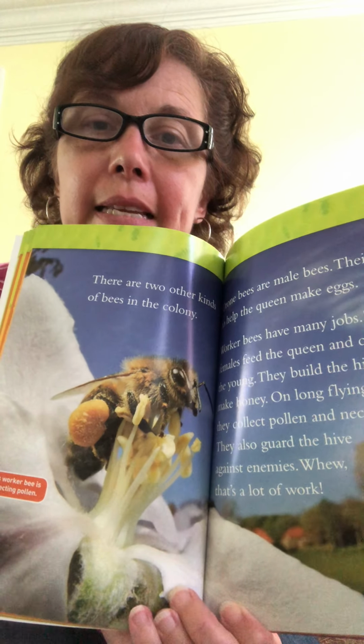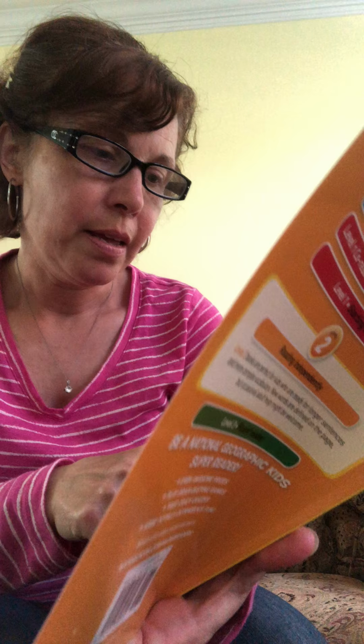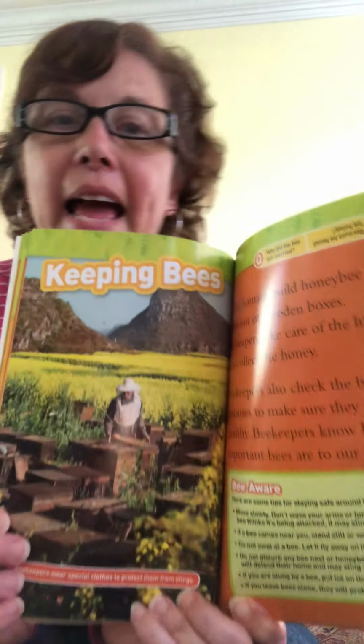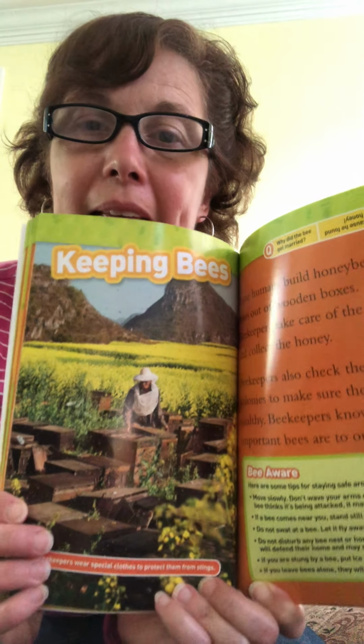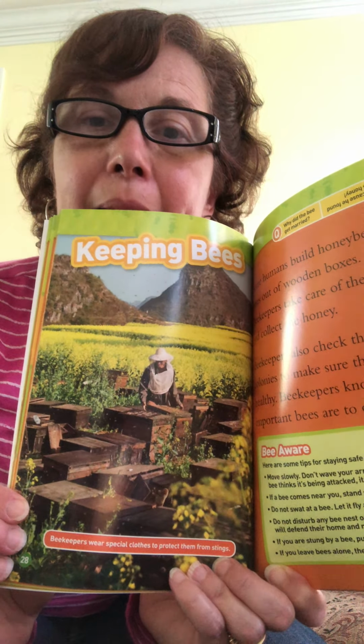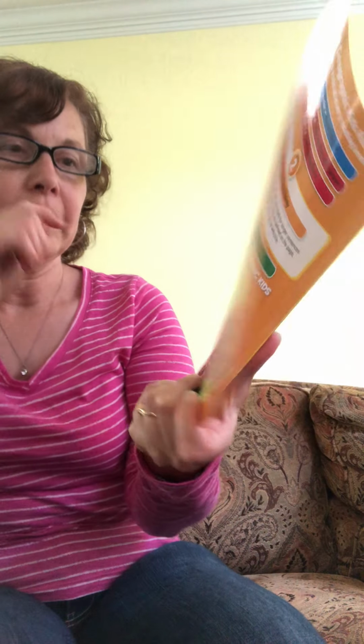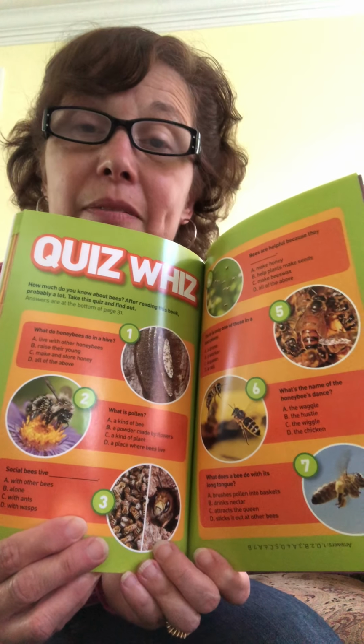Here we have a bee sitting on a flower, collecting pollen. It says this worker bee is collecting pollen, and there you see the pollen on its legs. And this heading says keeping bees, and there we see a beekeeper with boxes with wooden crates, and inside those wooden crates are the honeycombs where the bees make honey. And we even have a quiz at the end of the book. And there's our glossary.